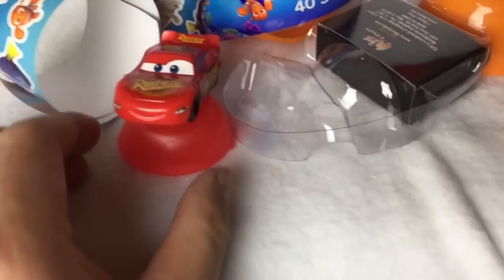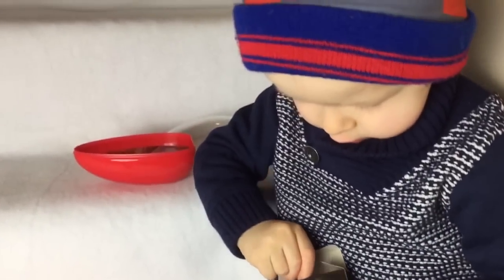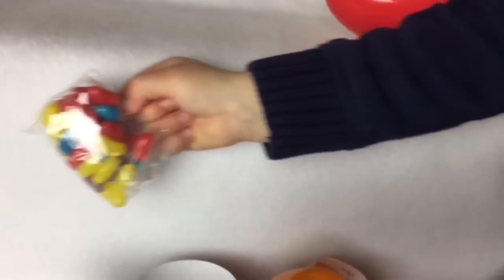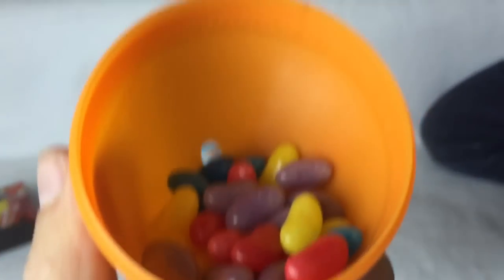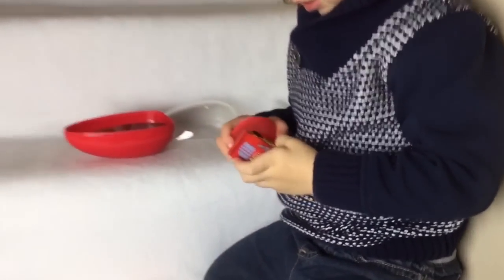Oh! Whoa! Whoa! That's cool. What else is in there? Okay, open that. There's something in there. Candy! Jolly Belly, Jelly Beans! Cool! You got Lightning McQueen, bunch of stickers, and Jelly Belly! You want me to open them? Yeah. Jelly Beans! Oh, let's see. It's a bunch of jelly beans. You like it? Yeah. Okay.